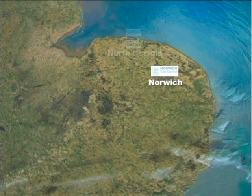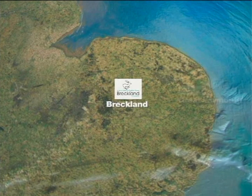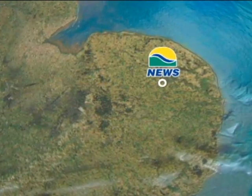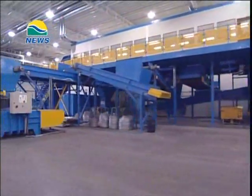All Norfolk's local authorities send clean, dry, recyclable waste from curbside collections across the county to NORSE for processing at Costessey. This facility was designed by NORSE to process this material efficiently and effectively.